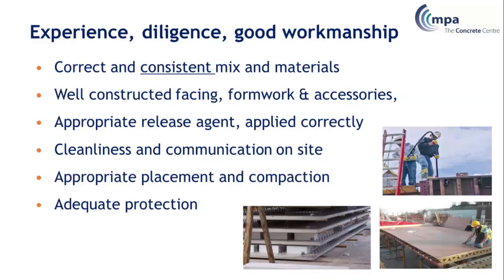And then the last 2 slides, which actually could be lots of slides. Experience, diligence, and good workmanship, really important. It's a whole team effort, but the work that the contractors are doing on site could ruin a great spec, or actually could help bring in a lot of information to help uplift somebody, an architect who doesn't know what they're doing. Equally, cleanliness and communication. Everybody needs to know that's a visual concrete site. You don't want the electricians suddenly going around and putting their yellow spray all over that lovely concrete that you're expecting.